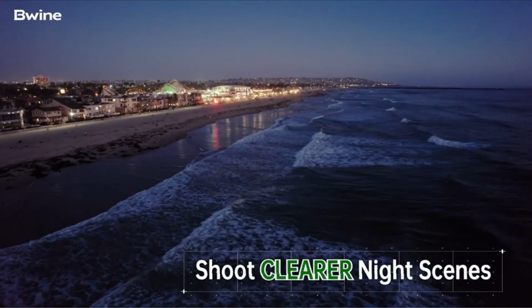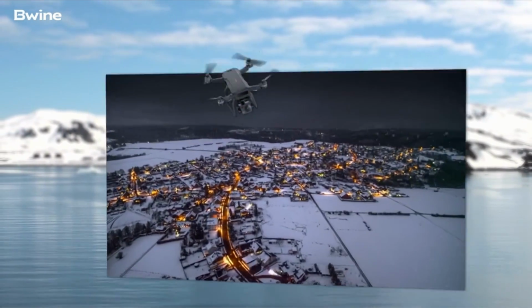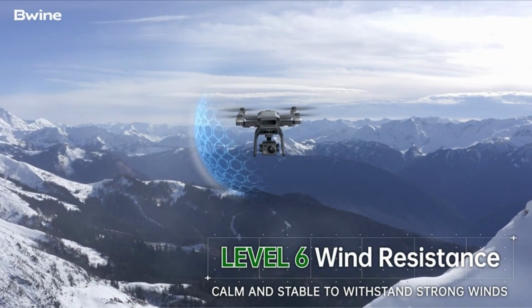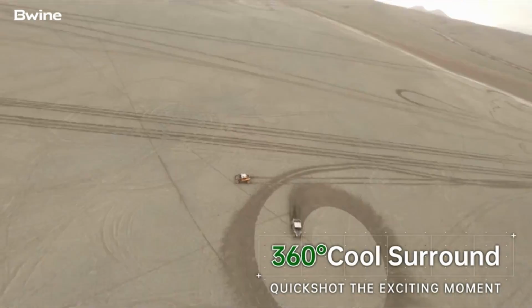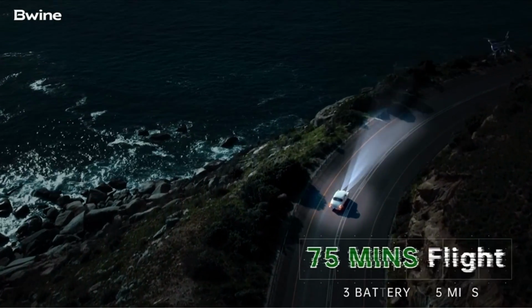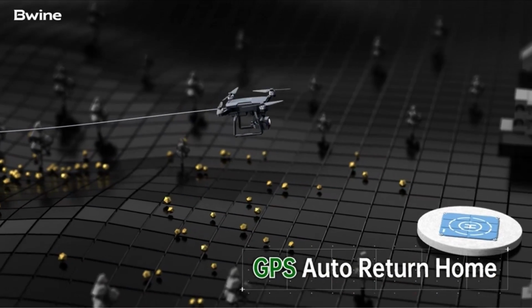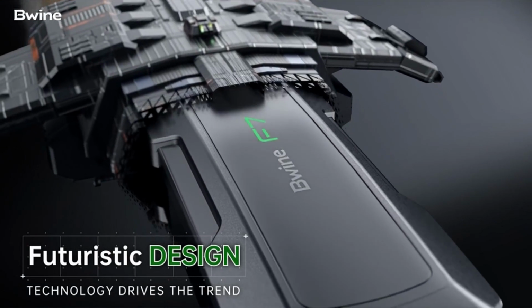With a price tag under $500, it offers incredible value for money. Let's dive deeper into what makes this drone a must-have for fishing enthusiasts. The Bwine F7 GPS drone boasts a built-in brushless motor, compass, and barometer, which work harmoniously to ensure stable and ultra-clear photos and videos. Even in challenging weather conditions, this drone can withstand level 6 winds, providing you with a seamless flying experience. Say goodbye to shaky footage and blurry images. The Bwine F7 GPS drone guarantees exceptional quality every time.